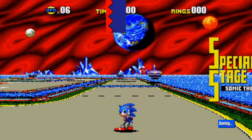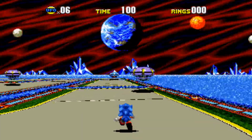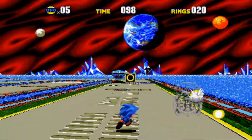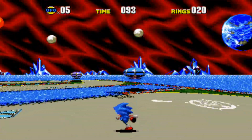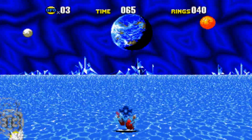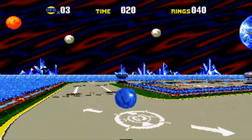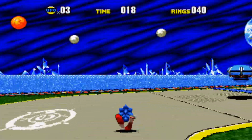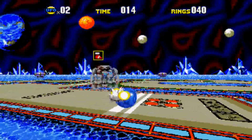The special stages are unique in that they're similar to Mode 7 games for the Super Nintendo, like F-Zero or Super Mario Kart. Mode 7 was a feature the Super Nintendo had that could scale and rotate images to create a pseudo 3D effect. The Sega Genesis isn't capable of that, but the Sega CD was, so Sonic CD's special stages were a great way to demonstrate the Sega CD's power.